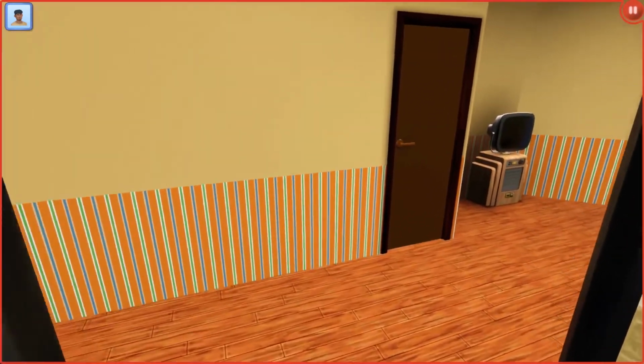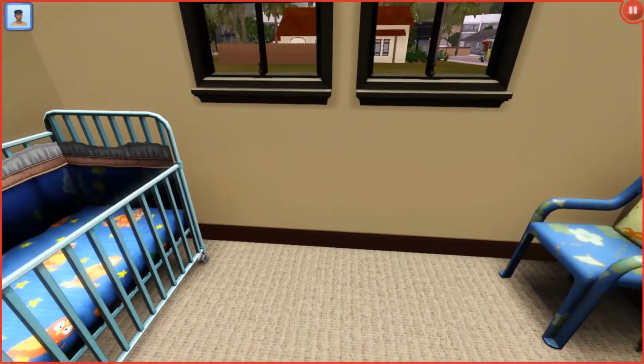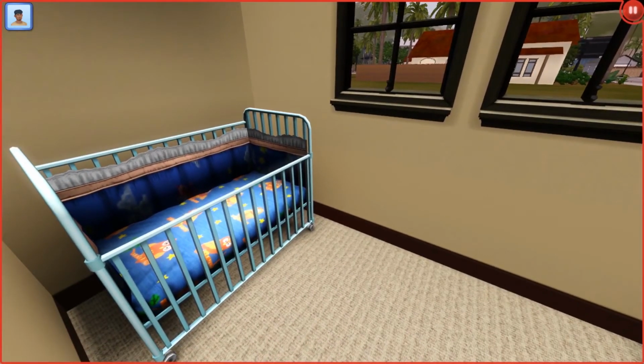And directly across the hall, we have our nursery. So this nursery is a little bit bigger than the last. We do have a crib all the way to the left and a side chair to the right. This one has two beautiful double windows, definitely bringing in some of that light from outside to keep it very bright and airy in here.